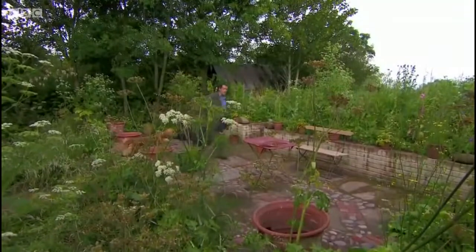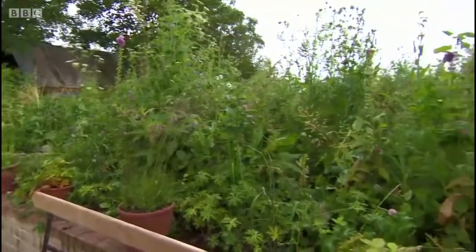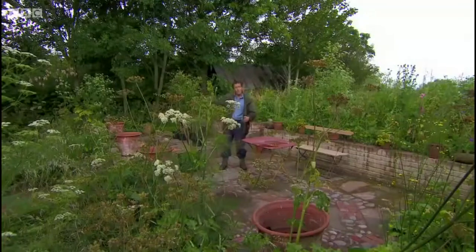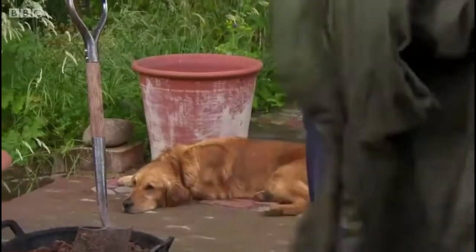This area of the garden, which used to be our dumping ground, has been redeveloped. So we've got an embryonic wildflower meadow on the top layer, which is coming into being, and made a terrace. And I've moved the big pots that used to be in the jewel garden along the front, and now it's time to plant them up.